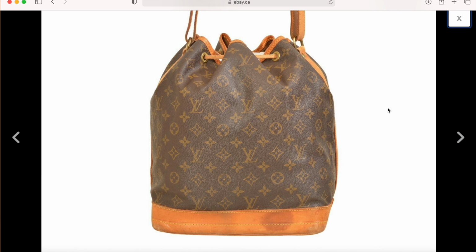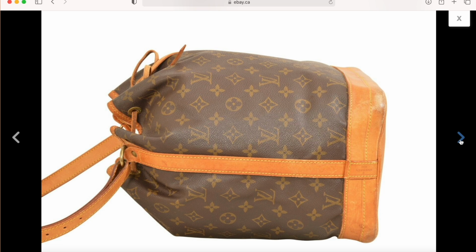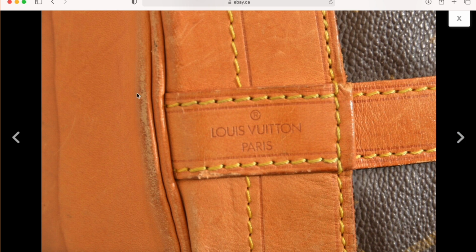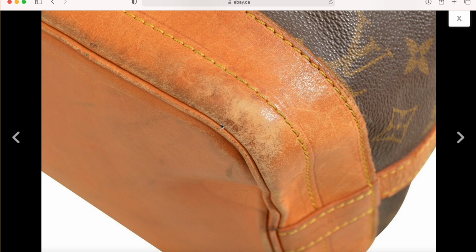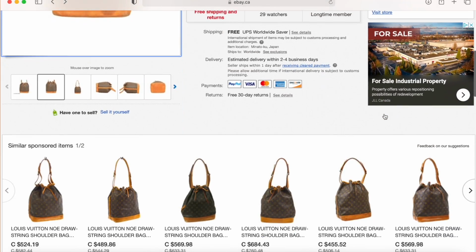It looks like there's some water damage on the one side. This side's okay. There's quite a bit of damage, and I don't think I would deal with that there. Some scuffing on the side, some cracking on the leather. That's what they're showing you there. Scuffing. So this one isn't as good as the last one. So the date code there, it's the 6th week of 1992, AR, I believe that's France. So it is a fairly old bag.